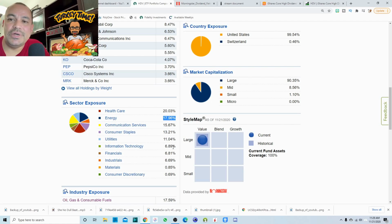But the reason why information technology and consumer discretionary are not weighted so much is because there's not very many dividends in those sectors. So when you're getting into a dividend fund, you're probably going to be lightweight tech and lightweight consumer discretionary, because those are high growth sectors.